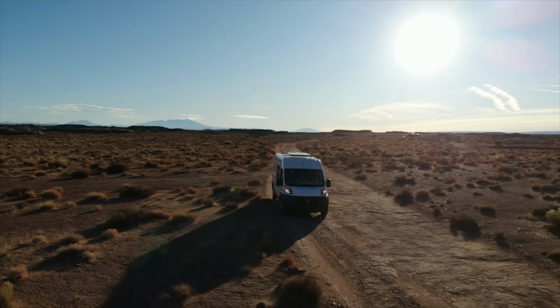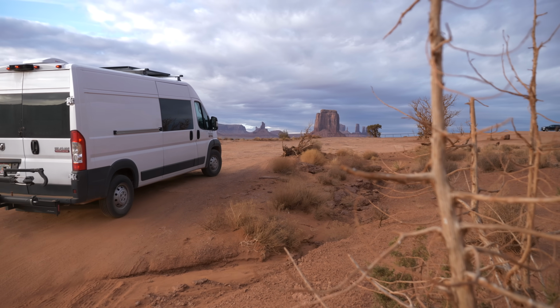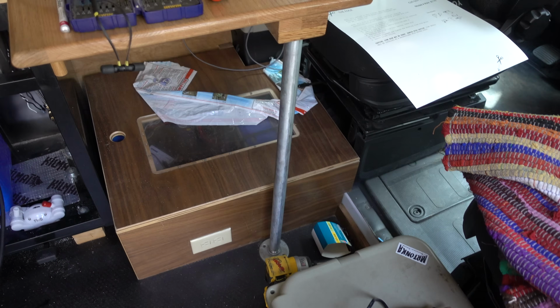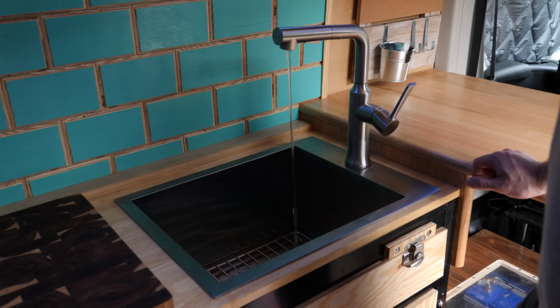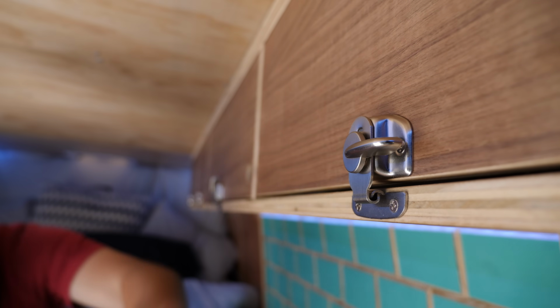For the past 2 years, I've explored the far reaches of the western states in my custom camper van that me and my friends built from the ground up. With each adventure, I uncover new ideas for us to implement and further improve our build. Last year, when I was back on the East Coast, we embarked on a massive renovation that would increase the overall livability of the van, and I have absolutely loved having these upgrades throughout the last year.